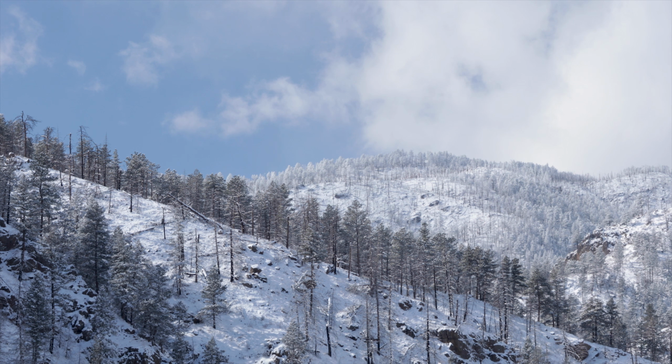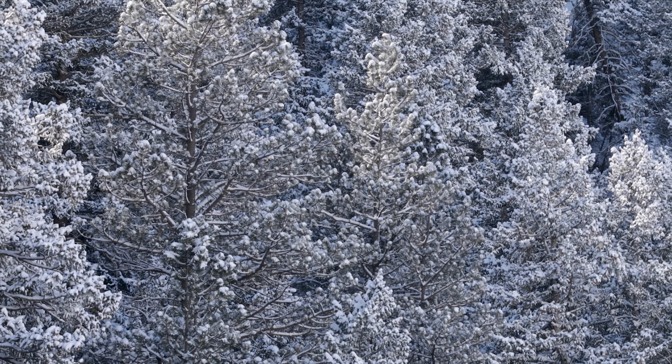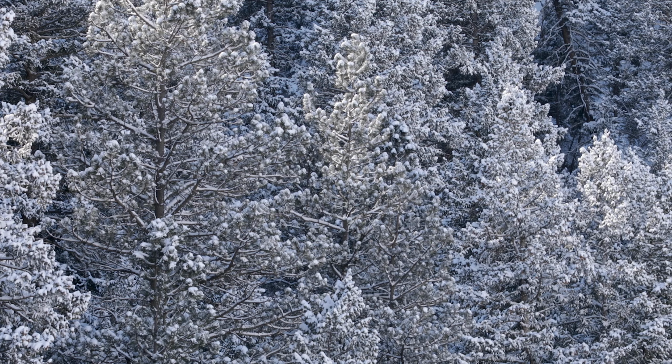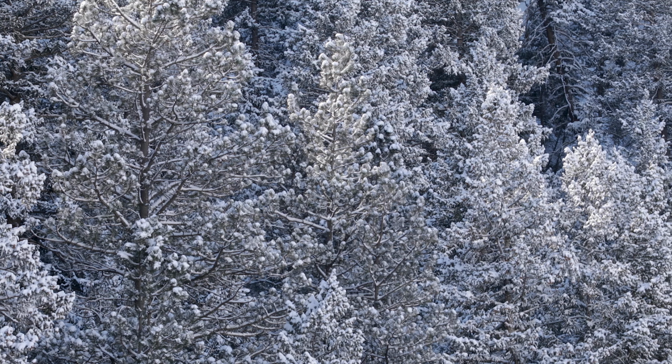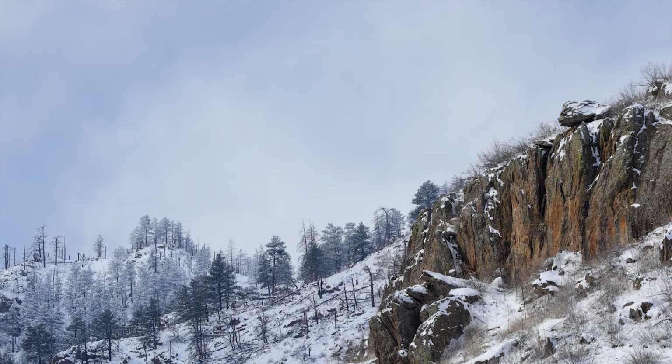Basically, you have these steep hillsides, and as the sun crests, you have certain parts of the landscape that are lit up and bright, and then you have other parts that are going to be in shadow. And when you combine that beautiful directional light with the fresh snowfall and the textures and the rocks, you can really use it to create a lot of depth in your images and just create a more dynamic, interesting image than you would in flat light.